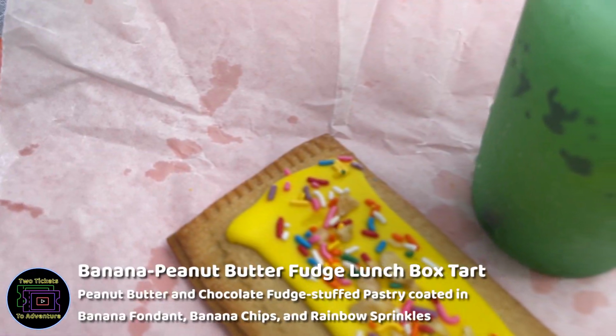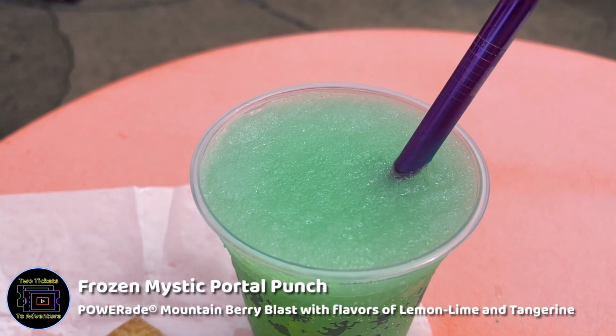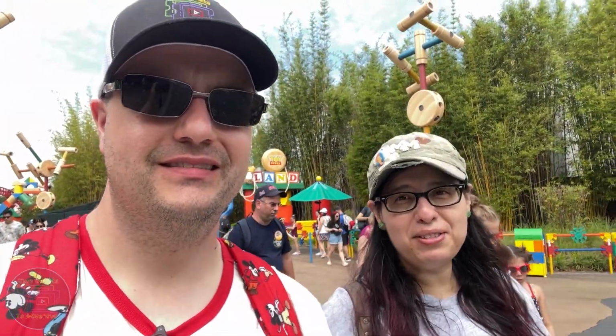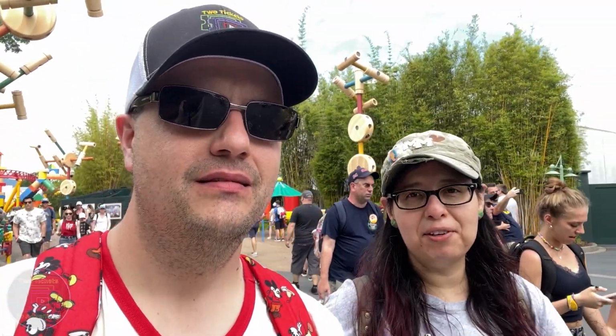So from Woody's lunchbox, we picked up the Banana-Peanut Butter Fudge Tart and the Frozen Mystic Portal Punch. So what did you think about the Banana-Peanut Butter Fudge Tart? It was really good. It was sweet. A little sweet, yep, but flavors were on point. If you're a lover of bananas and peanut butter and everything, you're gonna like it. And the punch is really good as well.